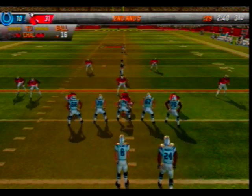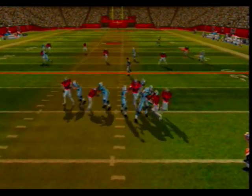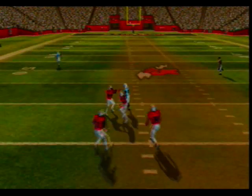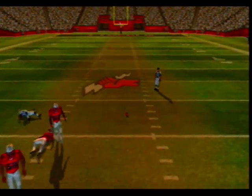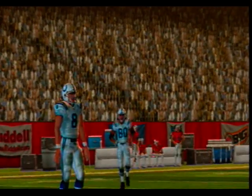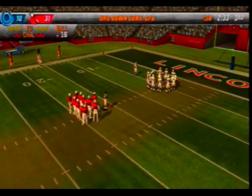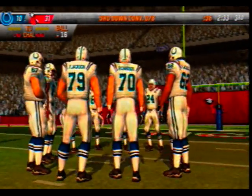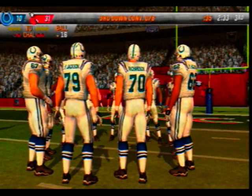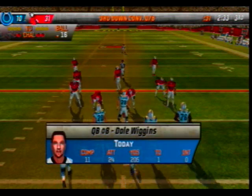Wiggins scans the defense from the gun. Pressure with the throw. It's batted away. Good call by the defense as they send the corner on a blitz. He just had too much pressure in his face to see anything, and he threw one out there. Lucky for him, it wasn't picked off. Third and 5. Ball on the 16-yard line.